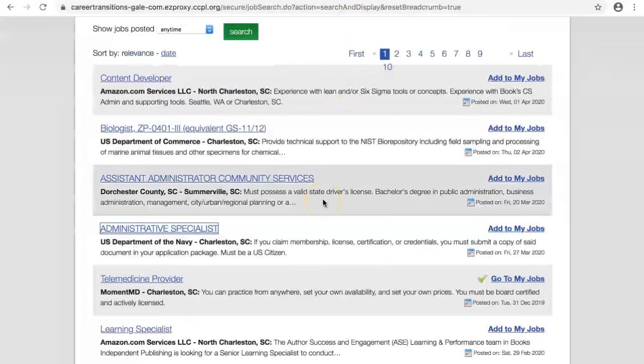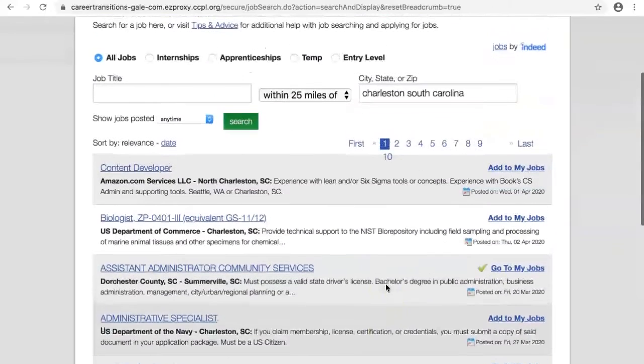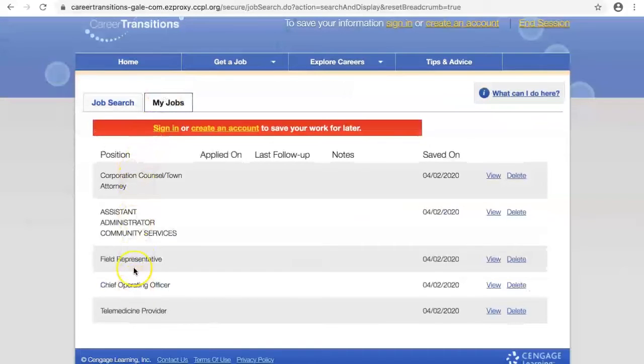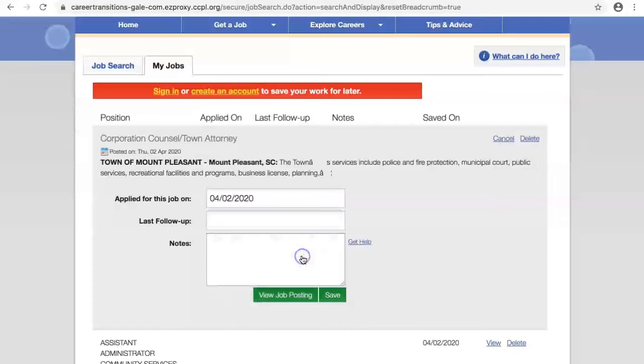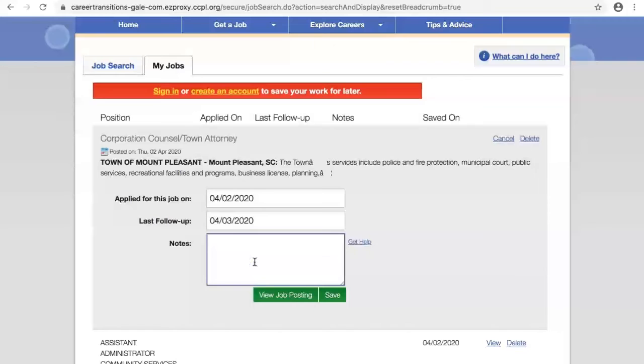If you have applied to a job, one tool that you can use on this database is to add to My Jobs. So this makes you a little list of jobs that you have applied to. And if you toggle over to this tab, it will show you the jobs that you've applied on, and then you could view those and add notes and remind yourself, this is when I applied to it. I sent them an email the next day, and any types of notes that could help you keep up with where you've applied and what the conversation has been with that hiring manager.